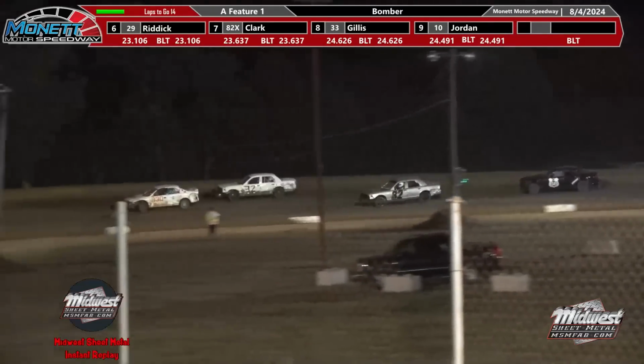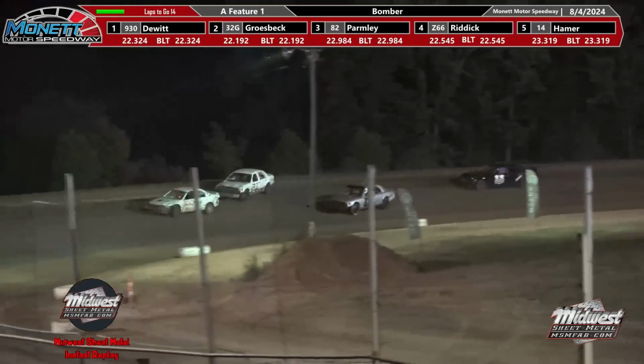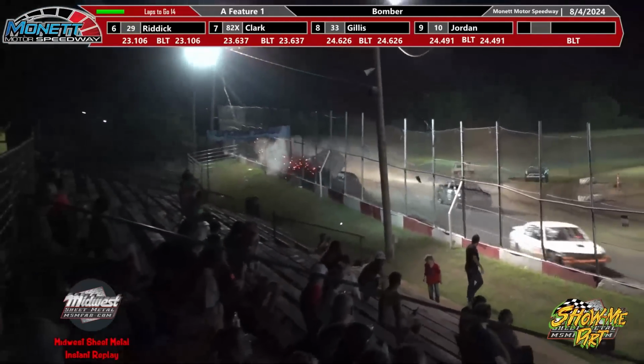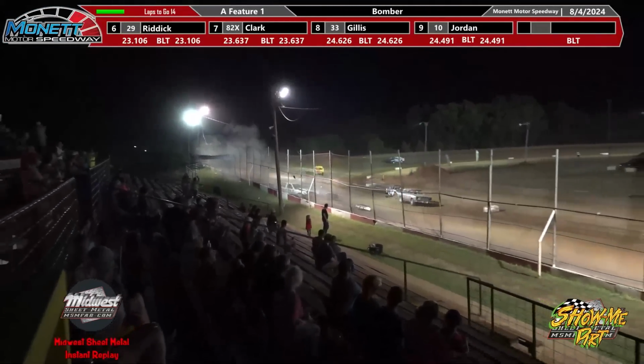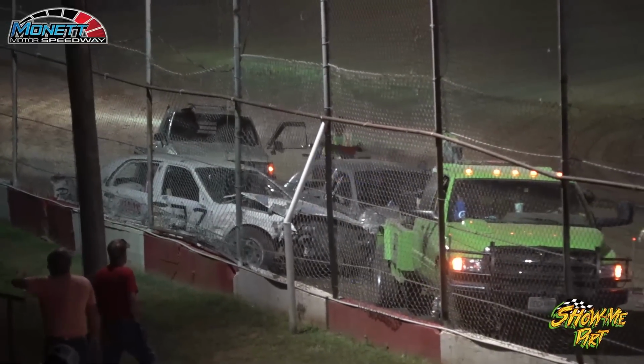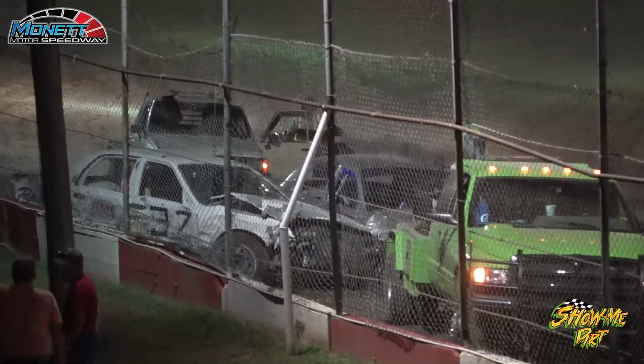Here's the replay from Midwest Sheet Metals. Turn 2, please. Go to turn 2. Boom, big hit. Can't wait to see that one on TikTok. Just glad both drivers are okay.